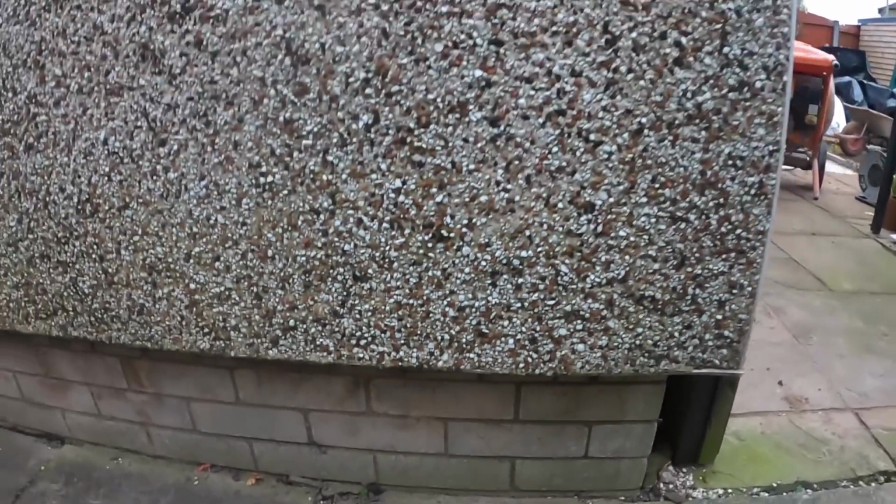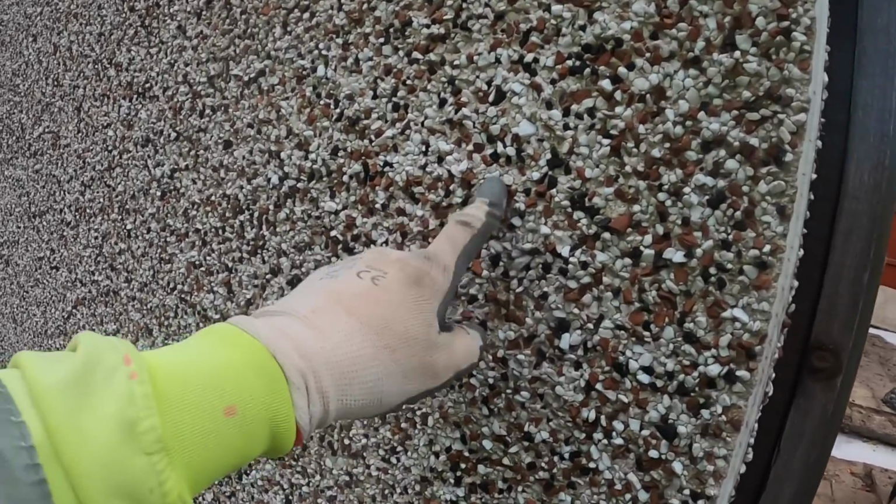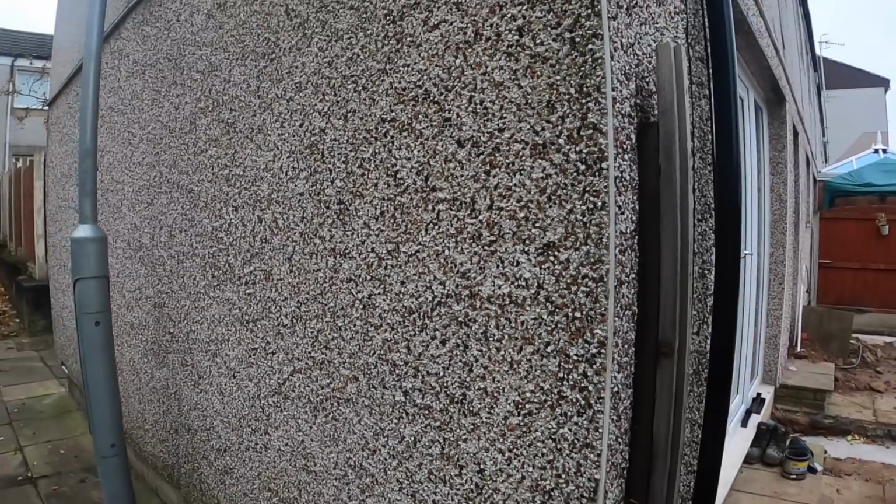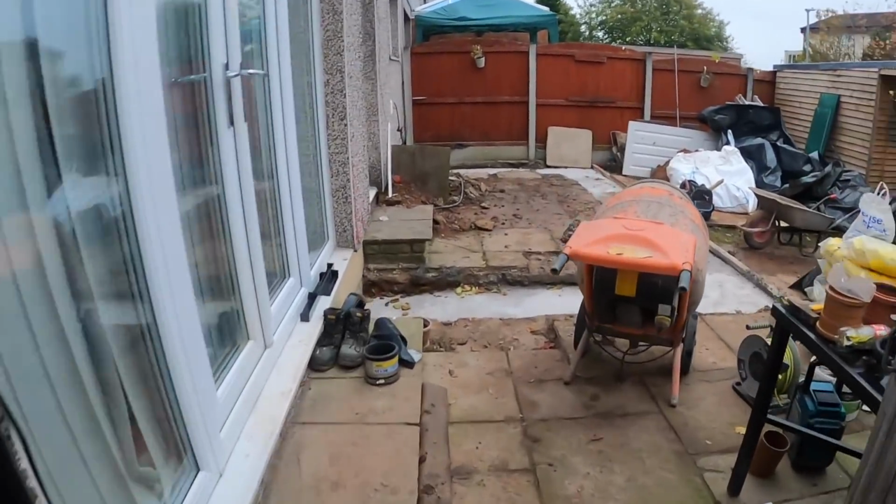So we're doing concrete commons up to DPC today and tomorrow, depending on the weather. And then it's going to be rendered. But it'd be a traditional build, block and rendered, with the insulation inside the cavity. Obviously this is retrospectively insulated. So this is our job.